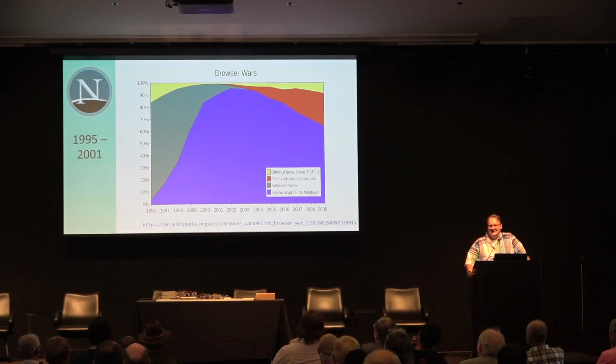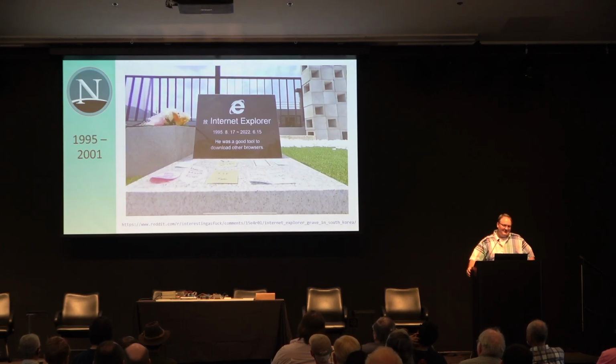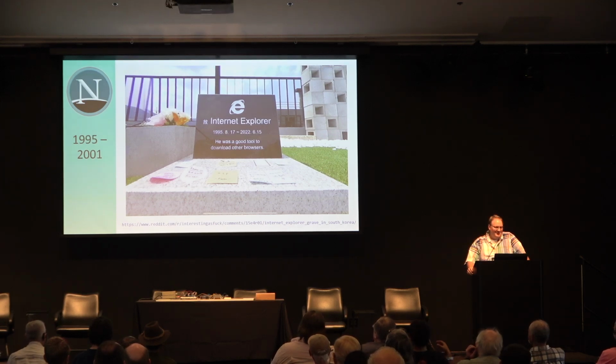And one of the last things they gifted before the company was completely sold off to AOL was they open sourced the code, and that became Firefox. And that was only the first browser war. There's actually a whole article on the second browser war. And then the second browser war, here it was. Internet Explorer took over from Navigator in August of '95, and they said goodbye to it last year.